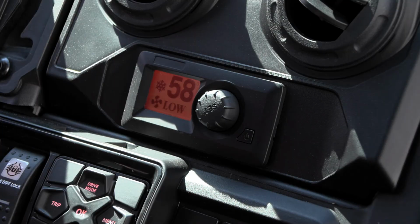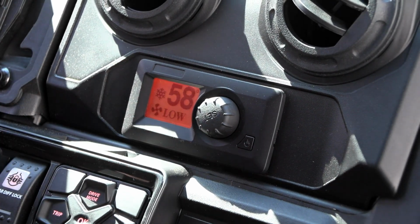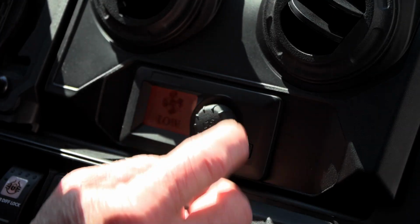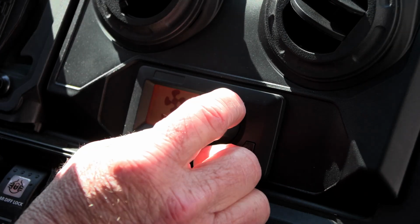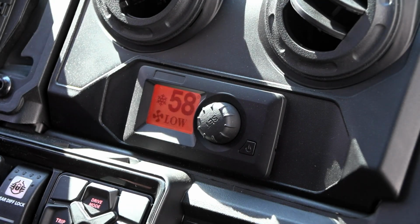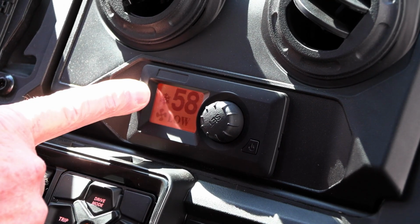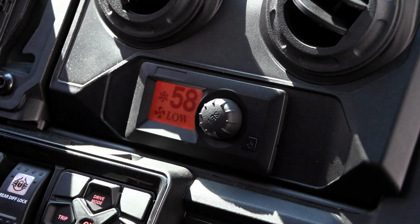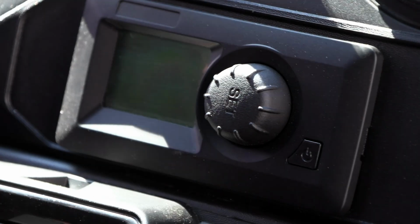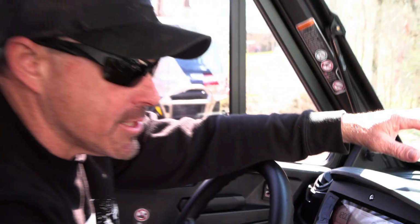and turn it down. So now let's say you're going down the trail, you've got it in AC right where you want it. You're in low right now, maybe you want a little bit more air, touch that twice and you go to your fan speed. Touch it again, you go back to your main readout of where you're at. You're on AC, fan's on low, you're at 58 degrees. And then when you're done with it, let's say you don't want it anymore, just turn it off. Super easy, very easy system to use.